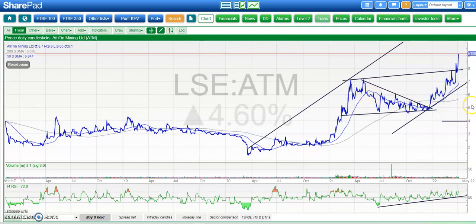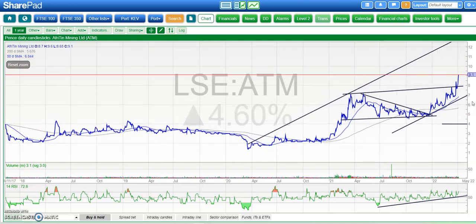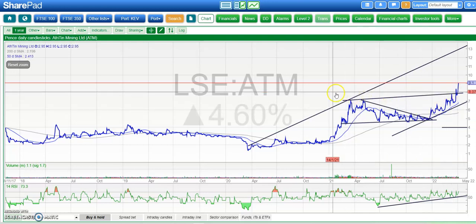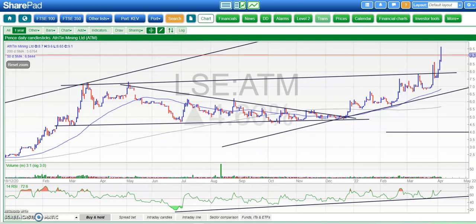Starting off with AfriTin, which is soaring to new highs here. I saw somebody on Twitter commenting on how beautiful the chart looks, and I suppose any chart that's soaring to new highs looks quite pretty if you're a bull. We've had a few milestones hit in the recent past. We had previously 8 pence as the target here.